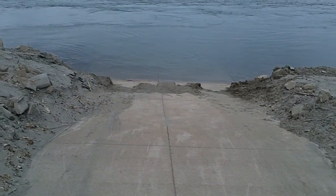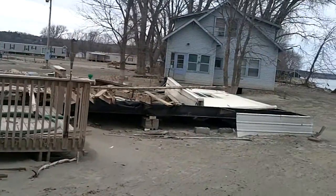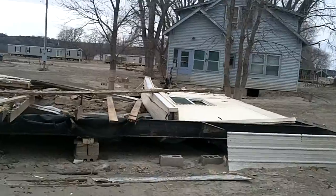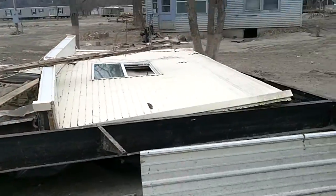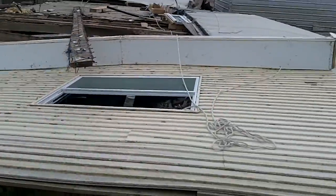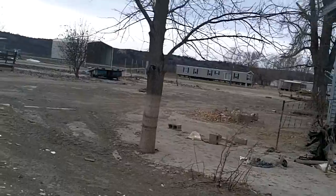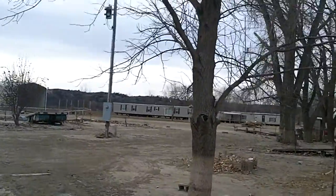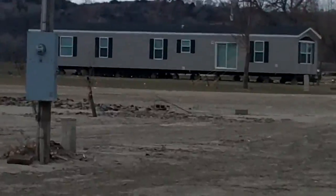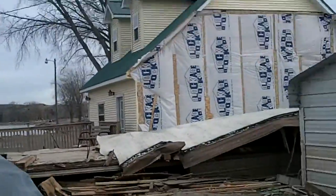The boat ramp is down to concrete now, so I guess technically you could put a boat in. Kenny has taken out his entire trailer. I mean, it's gone. And stripped it down to that. Yeah, someone's brought in a new place already up on blocks over there. You can see that. It's actually a nice looking place. So that's what's left of Kenny's over here.